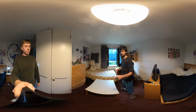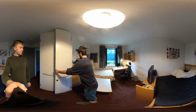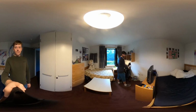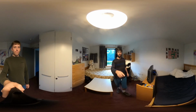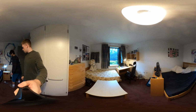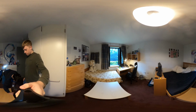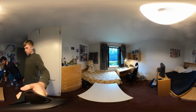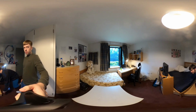There's lots of storage. You have a wardrobe here, lots of desks and drawers, and there's some storage in these shelves and these shelves. Back here you can see there's storage by the bed, and underneath the bed there's lots of storage. There's 2 of these. So, lots of storage. We get an okay view. I mean, it's not perfect.